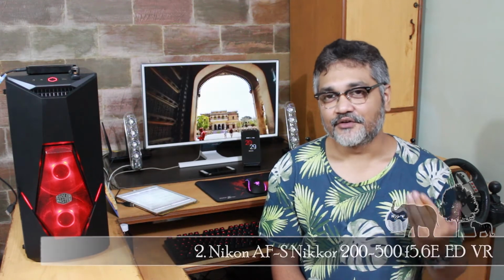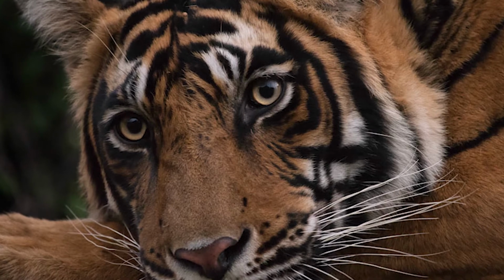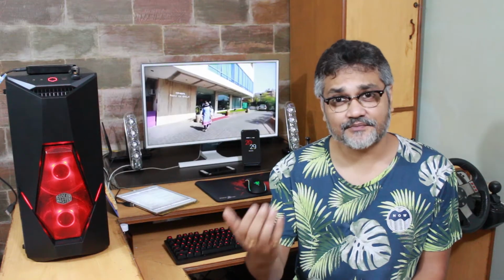At number 2, we have the Nikon 200 to 500mm f5.6 lens. Why you should buy this lens? Focal range 200 to 500mm on a first party Nikon lens is a blessing. So 500 means when coupled with a Nikon crop sensor body, it's 750mm. So that is pretty long a range, though not as long as comparable Sigma or Tamron lenses. This is still a very good focal range.